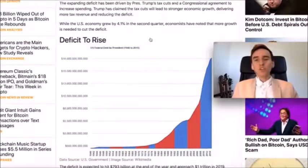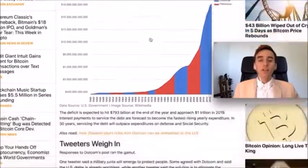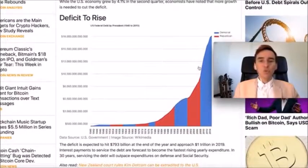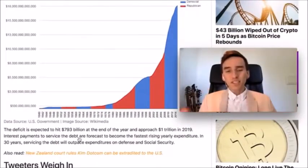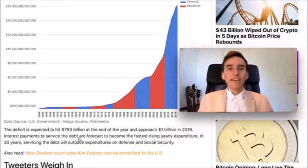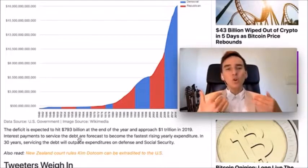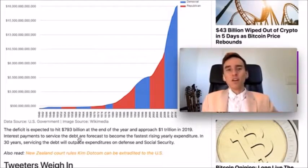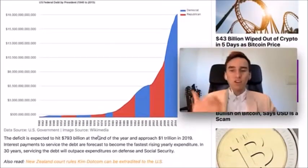And that is what the US government is doing on a massive scale. And let's just take a look at what they say here: deficit to rise. So the US deficit is exactly what I just said. They spend more than they make in income. That means they borrow money into existence to spend on things that they shouldn't be able to afford. And that means the debt is ever rising all the time.